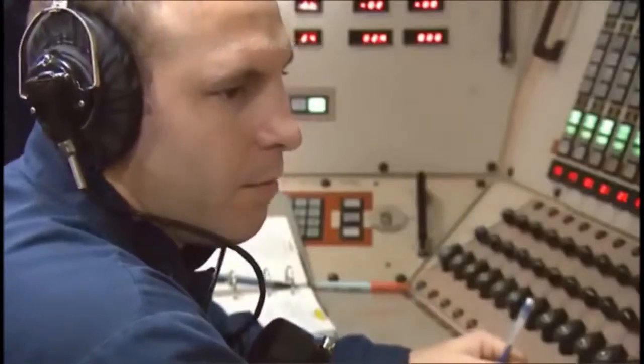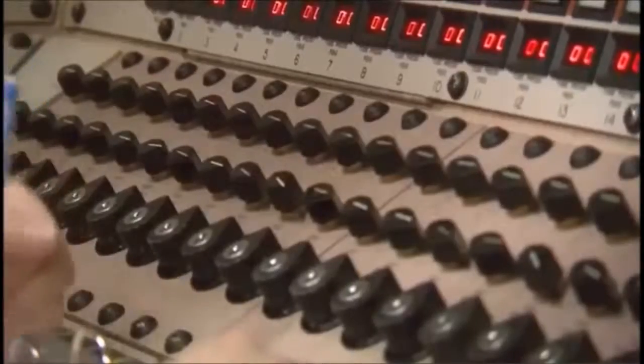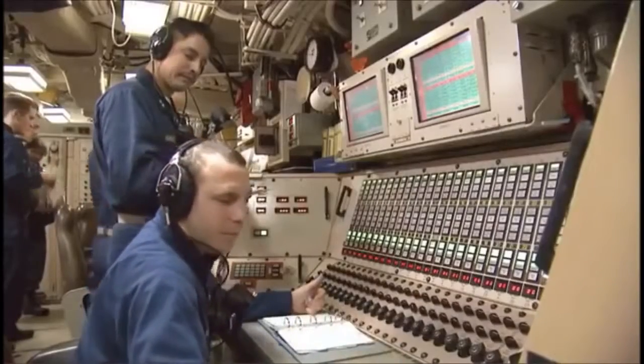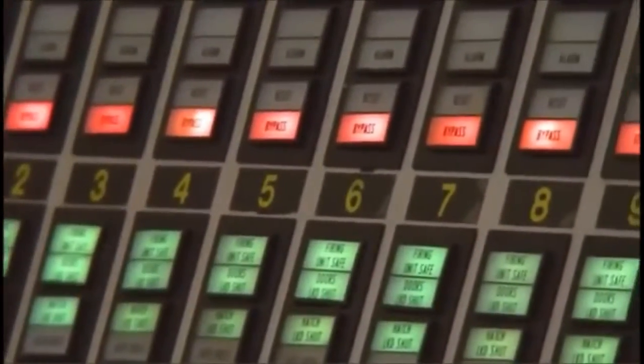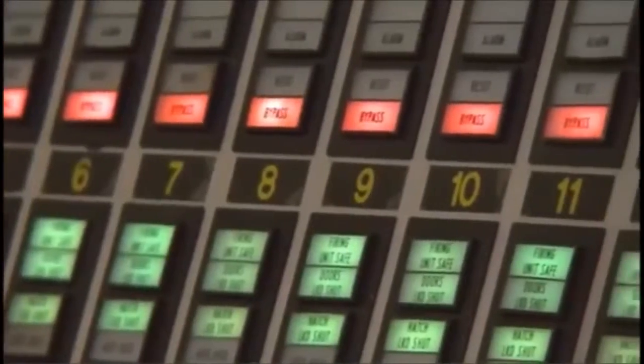My name's MT1 Joe Ament. Here we operate the system panel to actually operate it so we are able to launch a weapon. The switches here, we have to line them up to be able to launch the missile. Each tube is specific to allow us to open the hatch and pressurize the tube.